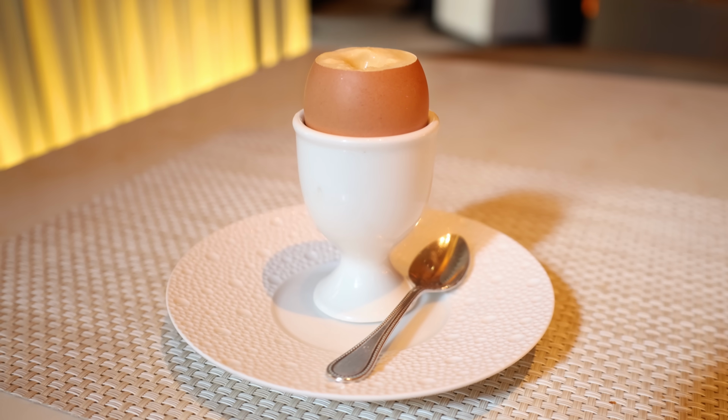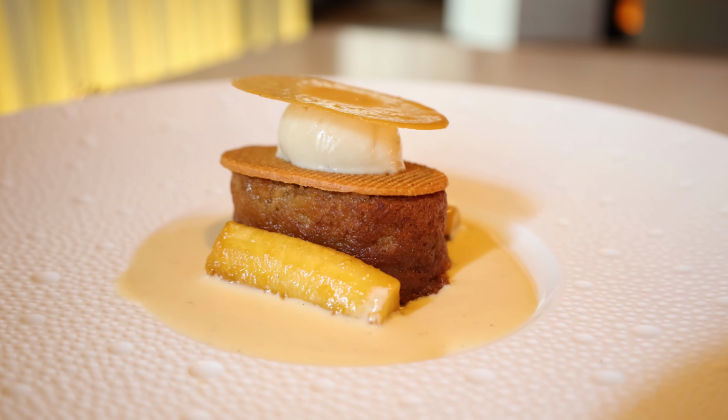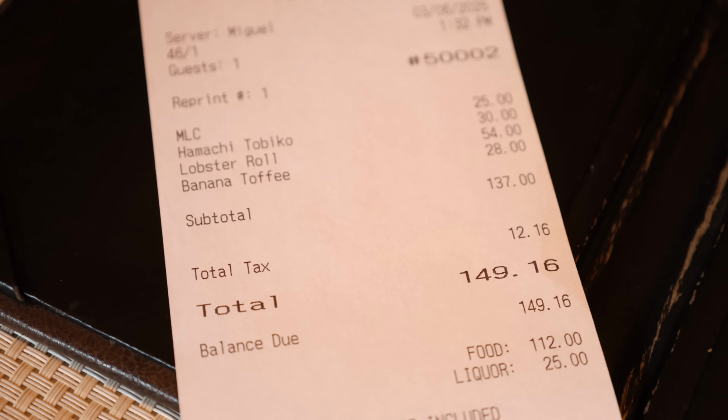Once again, the egg dessert was excellent. It was just as good as the last time I had it. The flavors are simple, but they're just so utterly delightful. The banana toffee was a joy to eat as well. It was a wonderful celebration of the banana in all its excellent flavors and textures. And unfortunately, just like my first visit, it was expensive. But I'm a fan of food, and these are the experiences that I live for, so to me it was worth it.